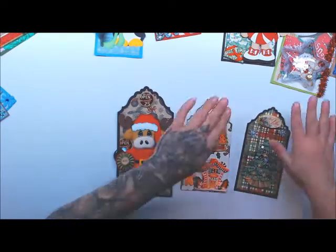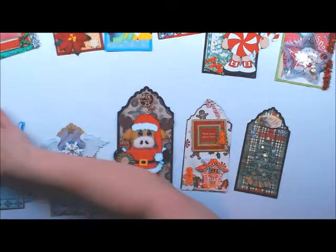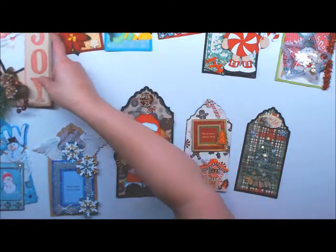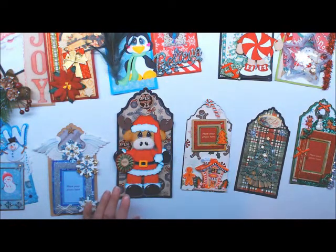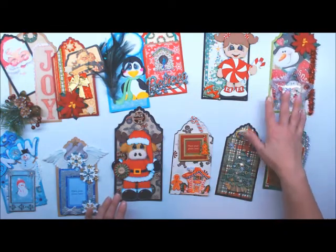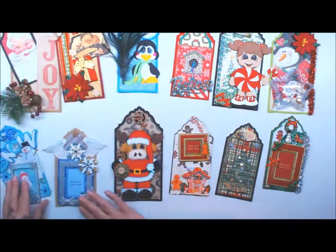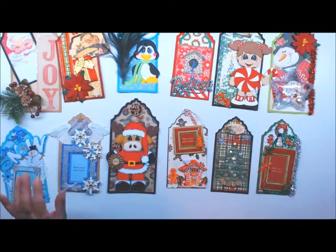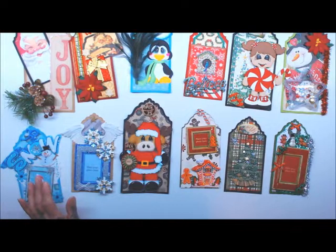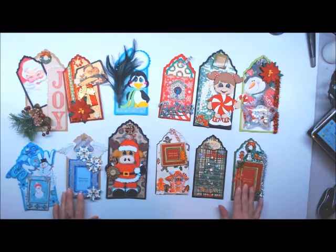So here we go. So let's see. There is a lot. Super cute. Let's see if I can even get them all in the picture. Probably not. No, they're not even going to fit in the picture. Let's see if I can back out. So definitely some cuteness here. And too far. Well, I guess not too far, but you can definitely see all the tags now.